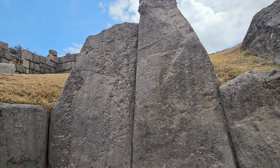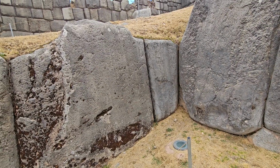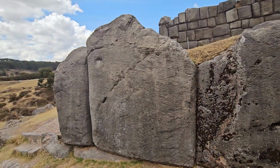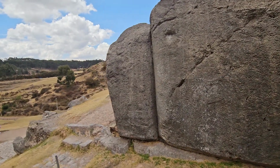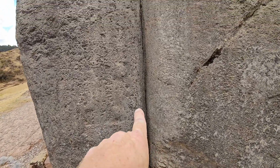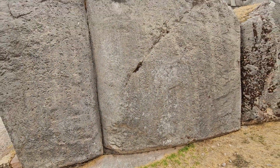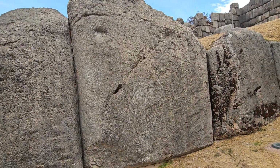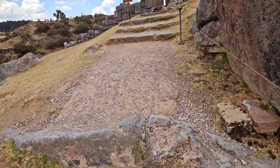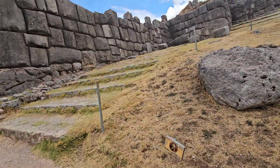We're 11,400 feet in the air, and I came here from sea level in Florida, so the thin air beat me up. See that seam there? Perfect. These blocks are 12 feet high, probably 8 feet wide. Yeah, this is what I've been wanting to see right here.